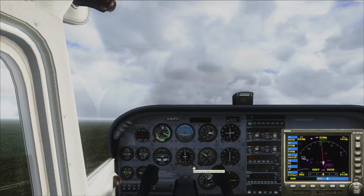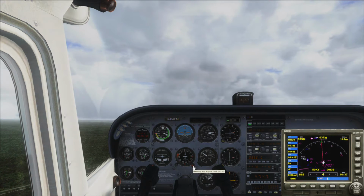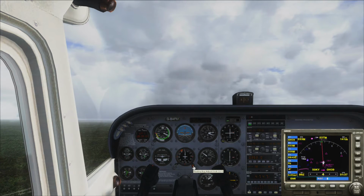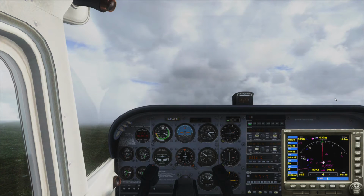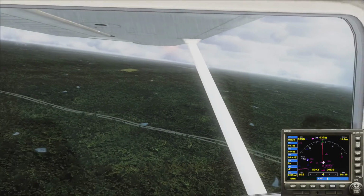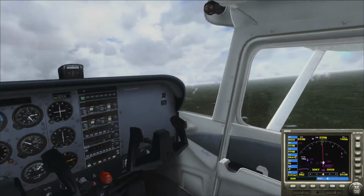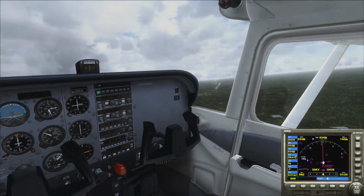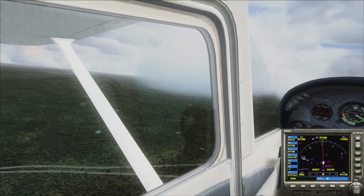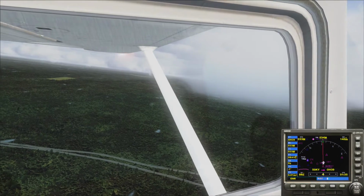033 is the desired track. There we go. Weather's still crappy. It's not as bad as when we came in, though. It was just a little bit ago. Into the clouds.